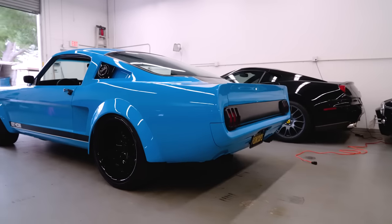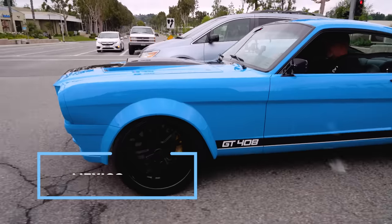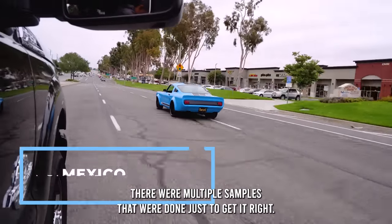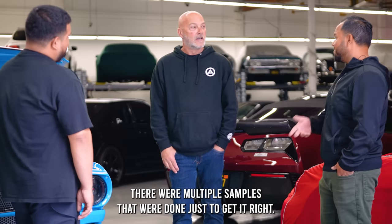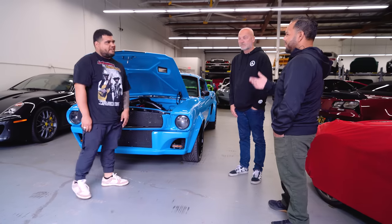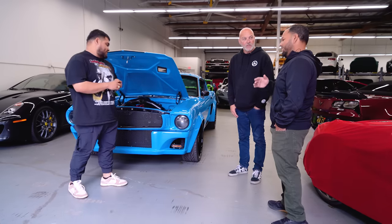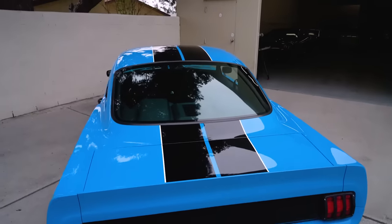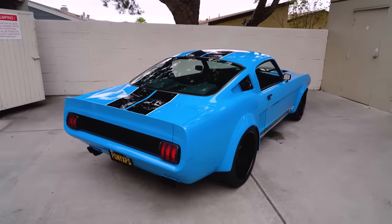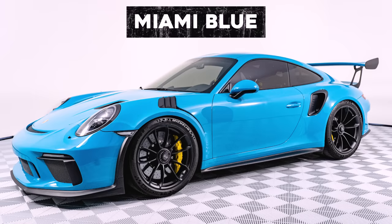Is there a color name for this, or is it a full custom color? Mexican Blue from Ford. And before this car got painted, multiple samples were done just to get it right, and in the end this one wasn't even shot. Yeah, I remember we did multiple ones, and then all of a sudden we just went with this one. Now it adds up to me that this is one of the Porsche blues. It looks reminiscent of Miami Blue, they call it. Right? Yeah.